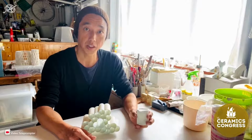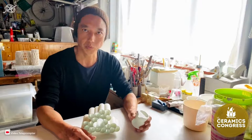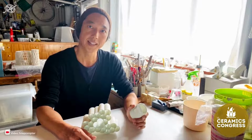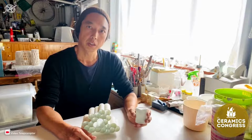Hello, I'm Kenji Ranishi, a Japanese artist living in Brisbane, Australia. I've been working with clay for around 25 years, but for the past 15, I've been working with slab-built porcelain objects. I'm really excited to share my process and the tips and tricks I've picked up over the years with you.